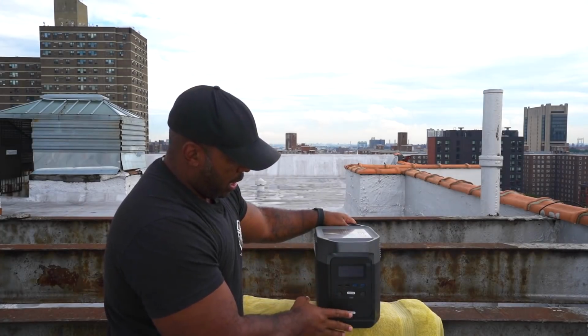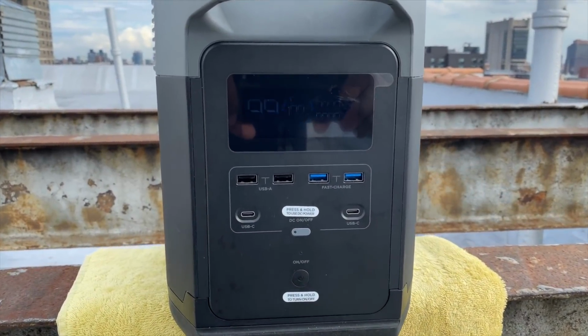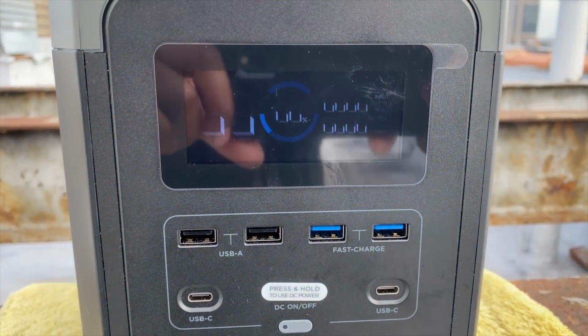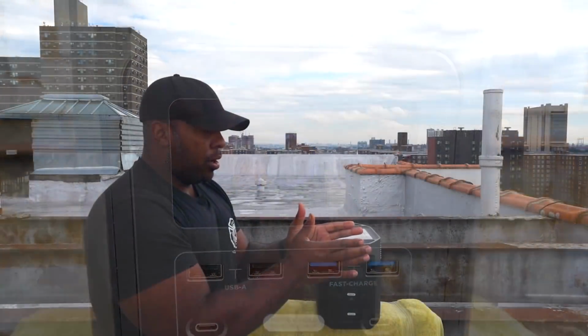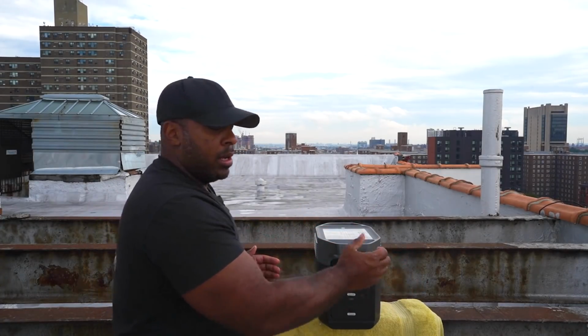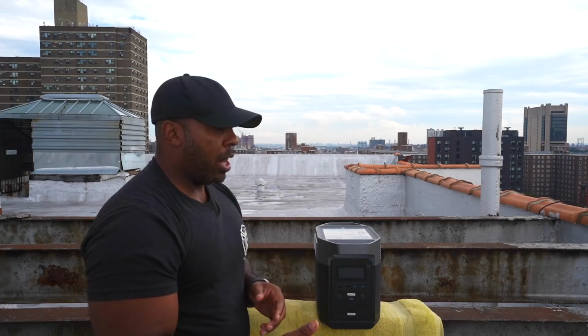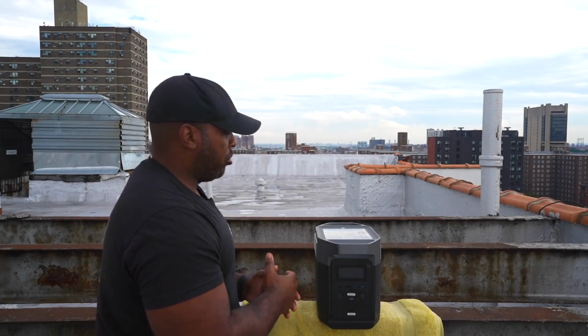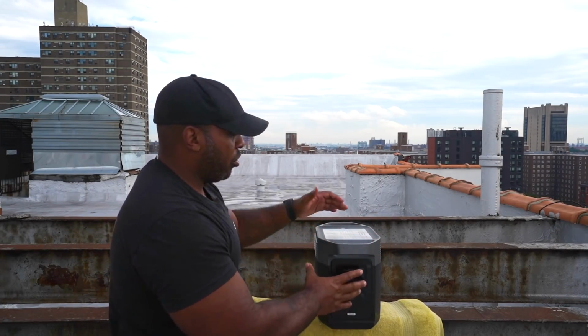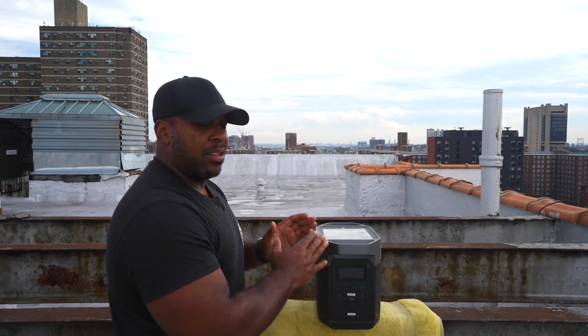Now, the front here, guys, what I like about this is it's just narrow. It's not as wide. It takes up less space in the sense that I can sit it frontwards, and I'm not taking up a lot of room this way, right? In comparison, the Jackery is a lot bulkier, and the Jackery is pretty much squared all the way around, where this is a rectangle shape, and this slides in easily in areas like, for example, the back of your car.